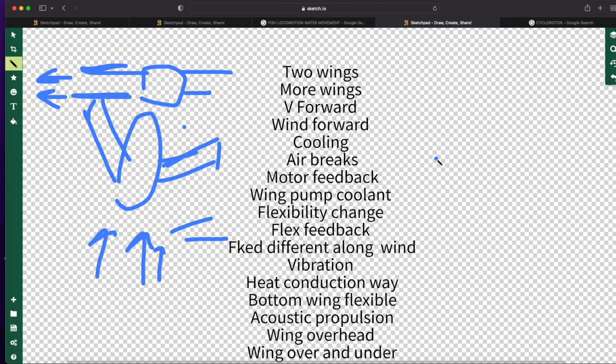But what may be even better is having a future craft with even more wings, like three or four wings outside, because then you can make them smaller and smaller. As they get smaller and smaller, they will have less friction, and you can do more maneuverability. But the electronics and stuff to control it becomes harder.